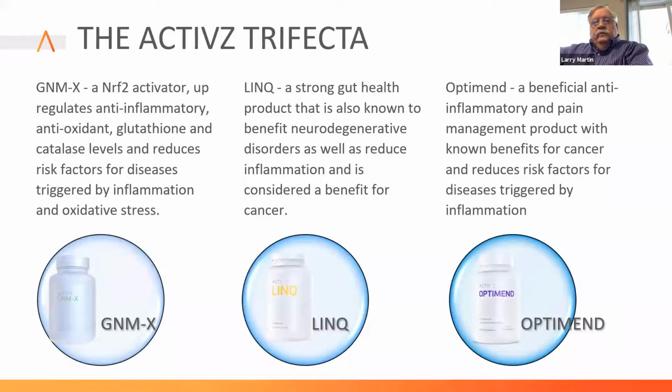So when we look at them, this is maybe a little bit redundant. We know that NRF2, or the genomics, is an NRF2 activator. It's regulating anti-inflammatory, antioxidant genes, glutathione, catalase levels. It reduces the risk factors for diseases that are typically triggered by inflammation and oxidative stress. We know that Link is a good, strong gut health product, also known to have benefit with neurodegenerative disorders. And it too is an anti-inflammatory, and as I said earlier, it's known to be a good NRF2 activator as well. Not to compare to the strength of genomics by any means.